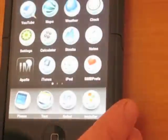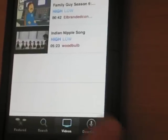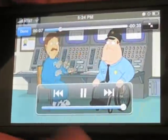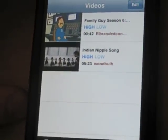Another thing that's good is this MX tube. It works like YouTube, and when you search for a video, you click on it and download it. It'll actually stay on the hard drive of your phone. So in Edge network, you can have good quality videos, because you're actually running it right off the iPhone instead of... Yeah. Okay.